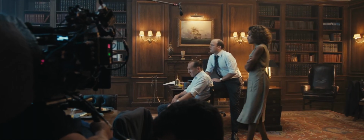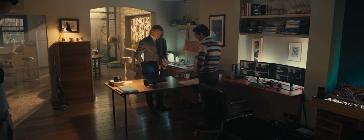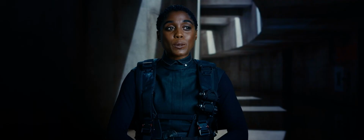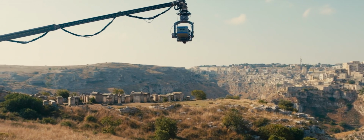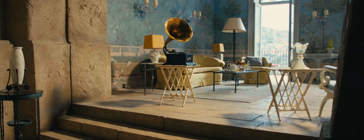The sets are other characters in the movie, and they're really powerful characters, and because they set the tone for everything. Mark is just transporting us into the world that he's created every single time. He's literally giving us exactly what we need as actors to feel and sense and experience what our characters would be at every given moment.